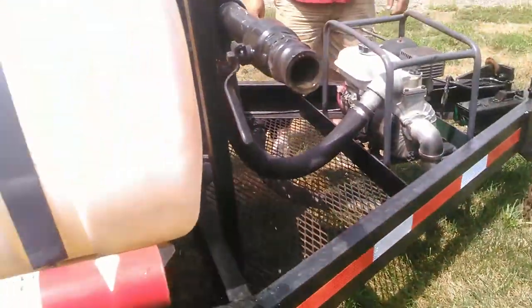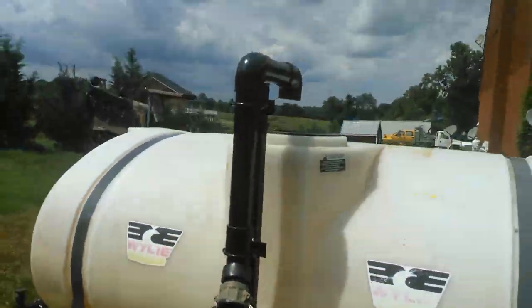If you want to, you can run a fire hose or regular hose, fill it back up at the hydrant.